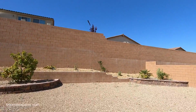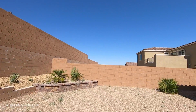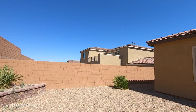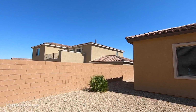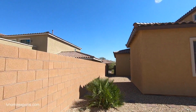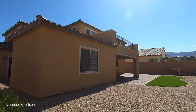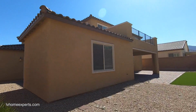Now this is a pretty decent sized backyard. With this backyard here, let's take a look on this side. Man, it's getting hot. 12,632 square feet.